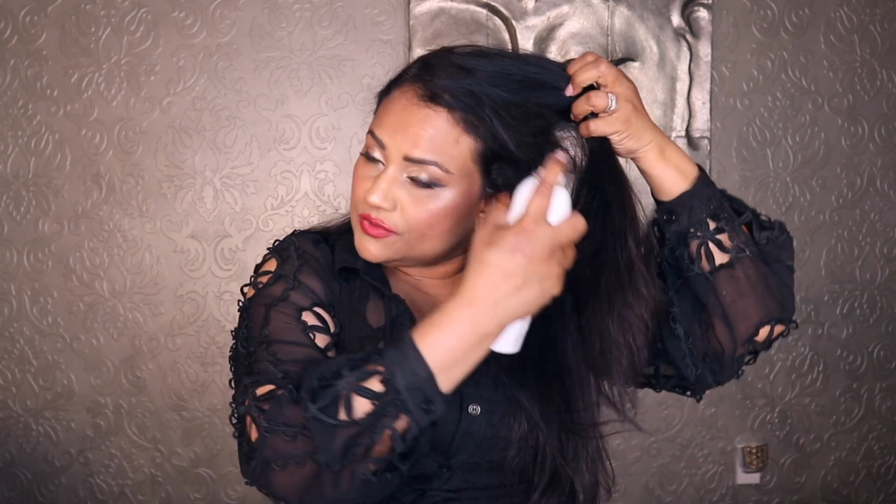This is the Olaplex number 4D, as in dog, dry shampoo. It says it's a clean volume detox, so I'm gonna assume that it's supposed to do all those things. So it's a dry shampoo. I just showered, but I'm going to just use it to see if it shows any white cast.